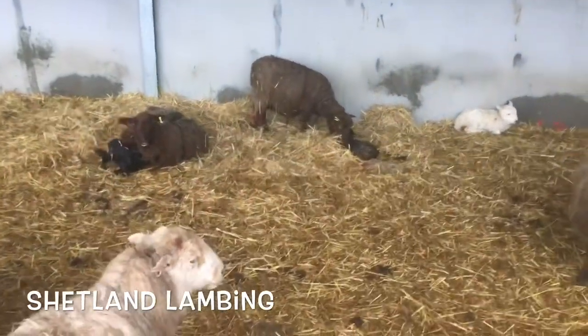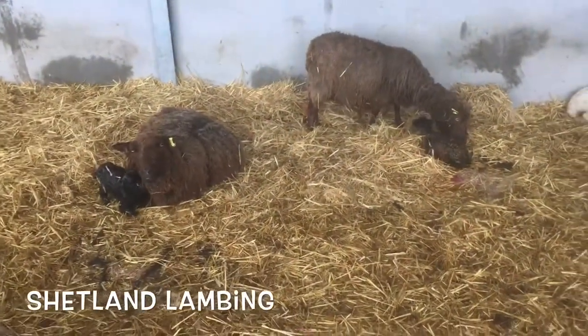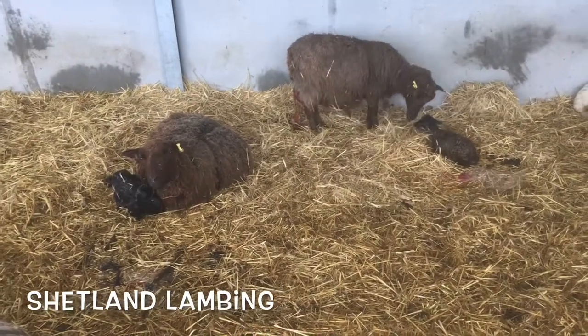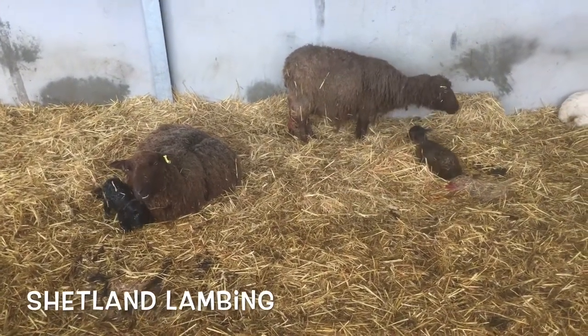A couple of new lambs. Nice to see some Shetlands, actually. I should check the ear numbers to be sure which ram they went to, because we used two pure Shetland rams this year. So it appears that they've had one each.